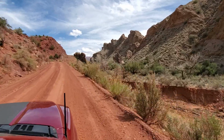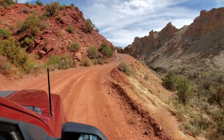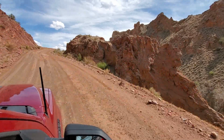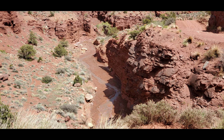The road up and out of the canyon is an adventure, particularly if you're the slightest bit squeamish about driving on the edge. It's narrow, it can be steep, and it always has you right on the edge.